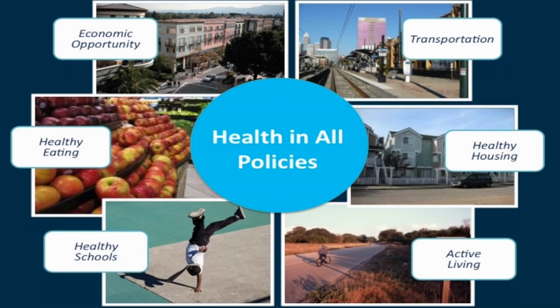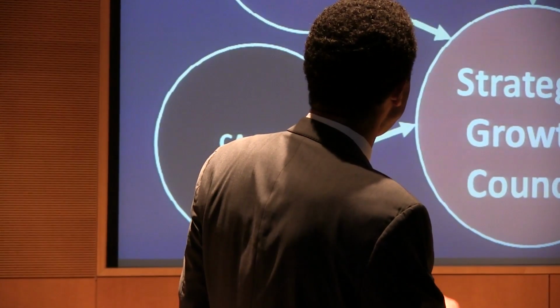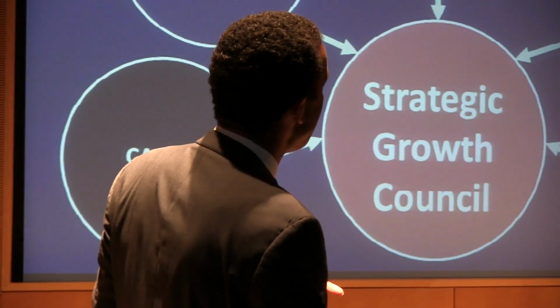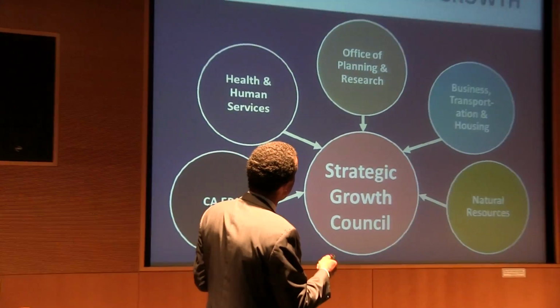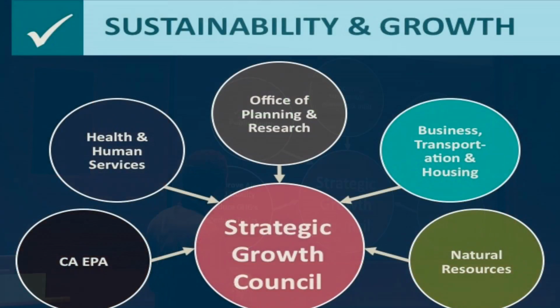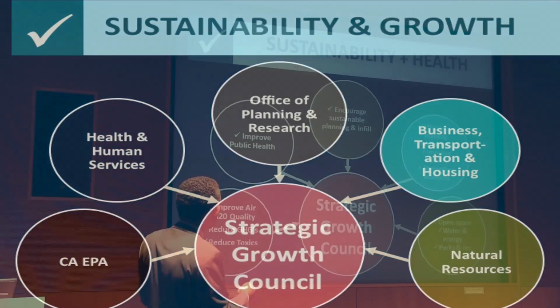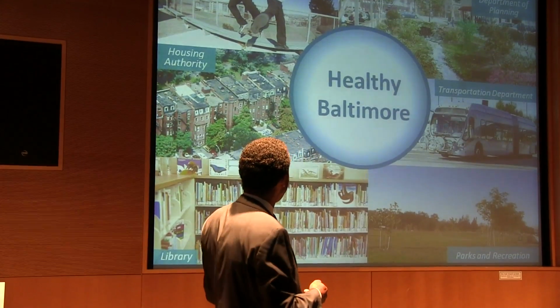And one of the things they did was create a health in all policies task force that has been looking across all the different sectors of state government to see how they can alter their policies to try and lead to healthier outcomes. So the Strategic Growth Council I mentioned, all of these agencies, and this is the big one that contains housing and community development and Caltrans, and all of those are all part of this, with the whole idea being sustainability and growth of the state. And they're talking about all of these sorts of issues, improving air quality, reducing greenhouse gases, how to provide affordable housing, improve mobility, and so on. But it's not just a California thing. We've been working in Baltimore, where they've got Healthy Baltimore.